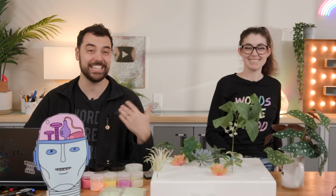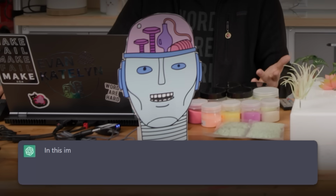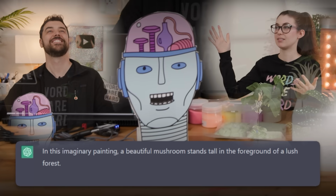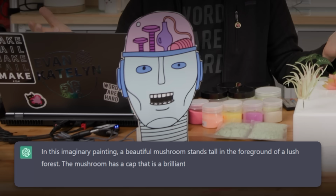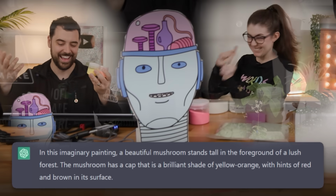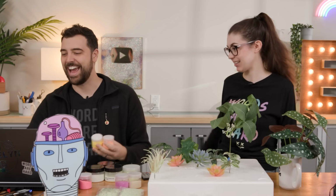That way it's not telling us anything. All it's doing is describing an imaginary painting of a beautiful mushroom. In this imaginary painting, a beautiful mushroom stands tall in the foreground of a lush forest. The mushroom has a cap that is a brilliant shade of yellow-orange with hints of red and brown in its surface. The cap is smooth and glossy in this imaginary painting.